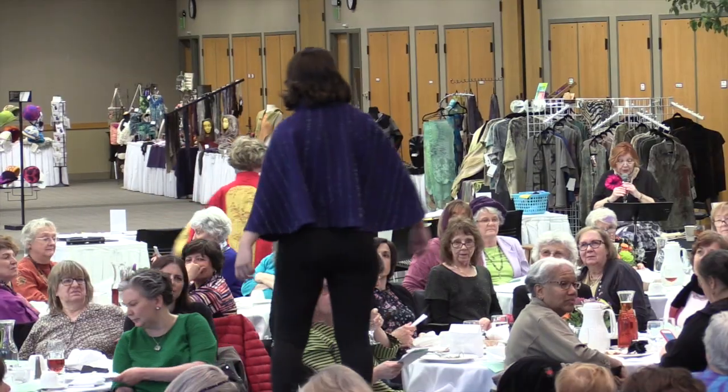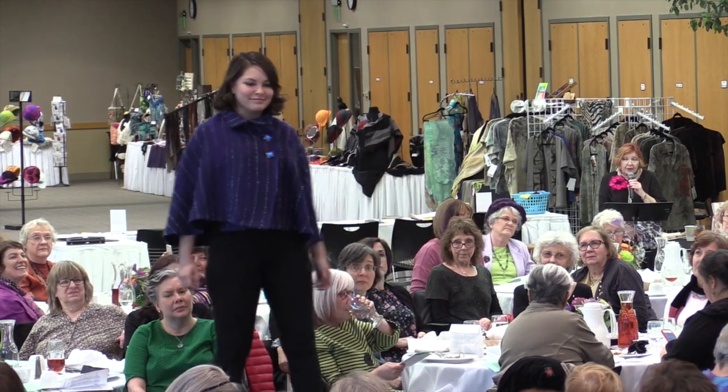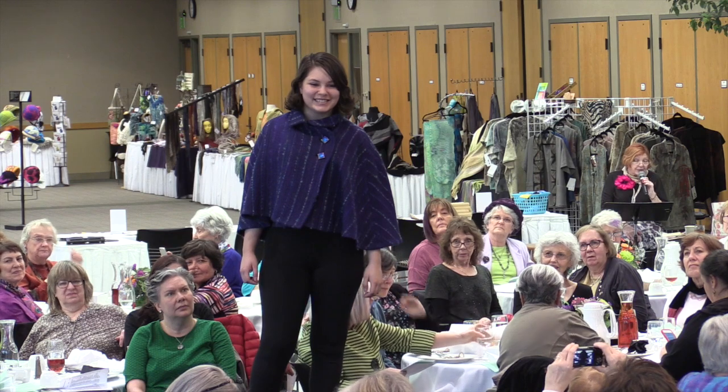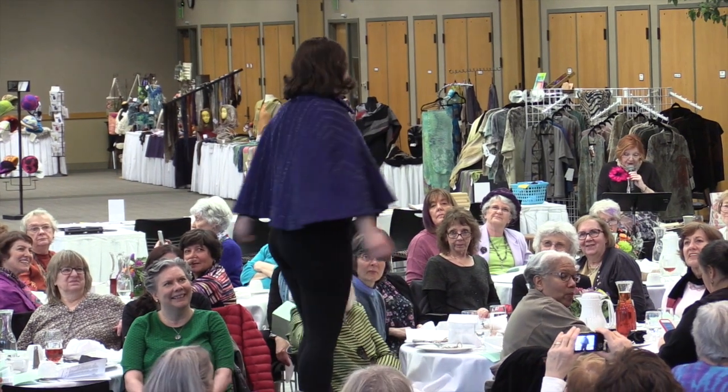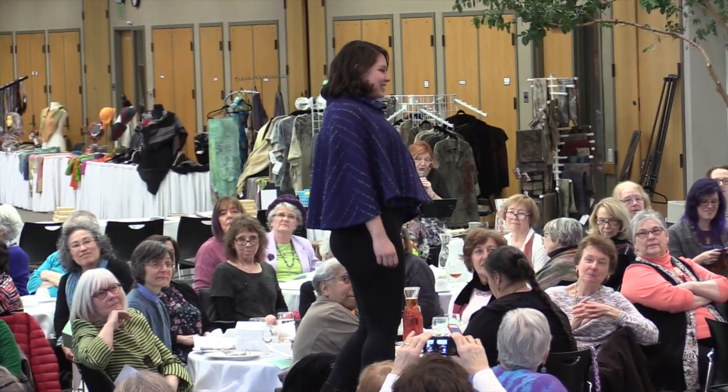Marla Smith was sorting through patterns to share with her granddaughter, looking for an idea that she had in mind for FFeast, and her granddaughter is wearing this cape today, gracing our runway. When Catherine commented, "That looks nice," it was all the encouragement Marla needed.